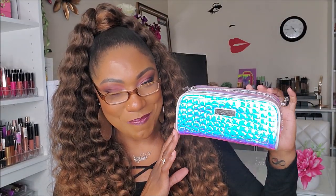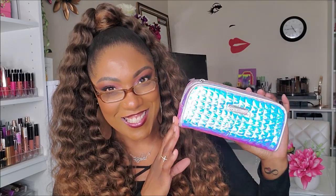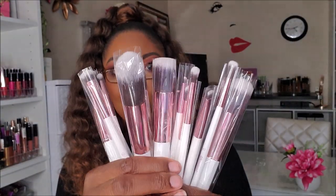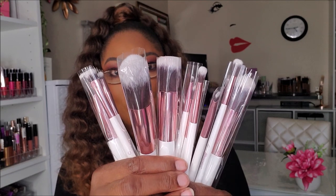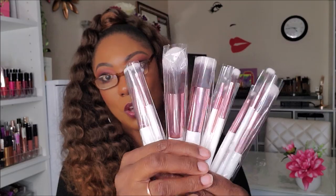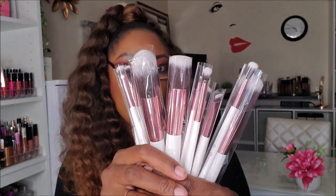But this is what the case looks like. Isn't it so pretty? It's all iridescent snake skin. It's so freaking cute. But you open it up and the brushes are inside. And so this is what this brush set looks like. It's beautiful, has that pretty shiny rose gold ferrule. And as you can see, these brushes have white tips also. So very, very pretty brush set. I think they're super duper cute.